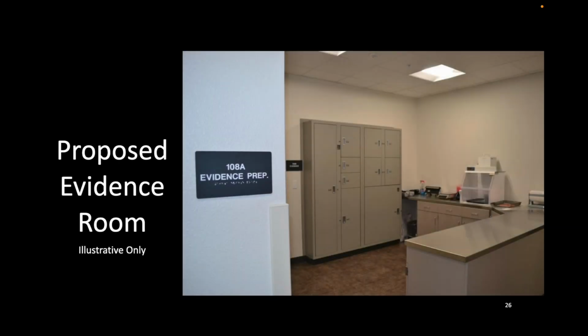This is a proposed evidence room, again for illustration purposes only. It has a dedicated surface, tools, and equipment needed for evidence processing, and secure pass-through lockers along the back wall. Once the evidence is processed, it's put through the lockers, the key is no longer available, and the officer cannot retrieve his evidence until an evidence tech logs in that they are there.